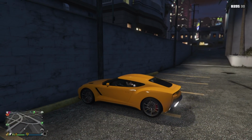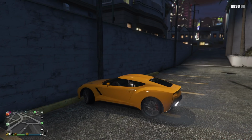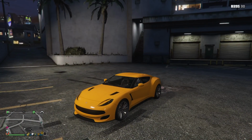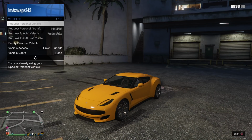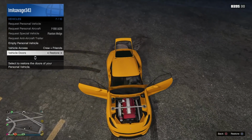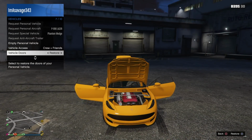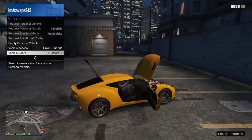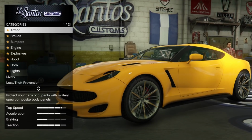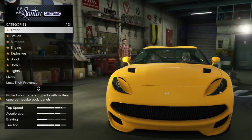Right here we're just testing to see if it's all-wheel drive or just rear-wheel drive, and it looks like it's just rear-wheel drive. We just put it up against the wall and floor it. Pop the doors real quick, see what the motor looks like, the engine, the hood. Looks really nice. A decent design in there. It's got an air intake and a stabilization bar. Looks really cool.